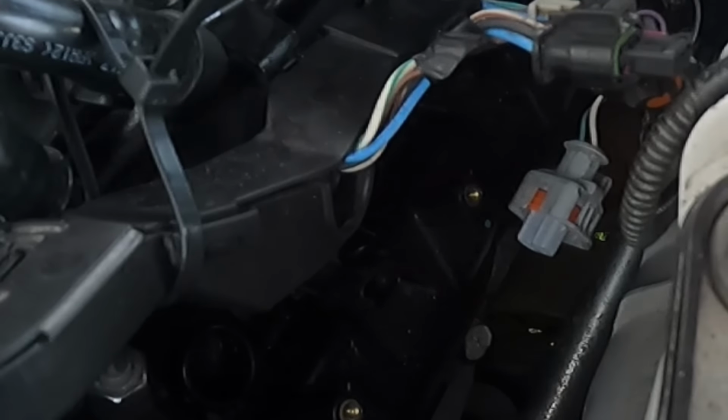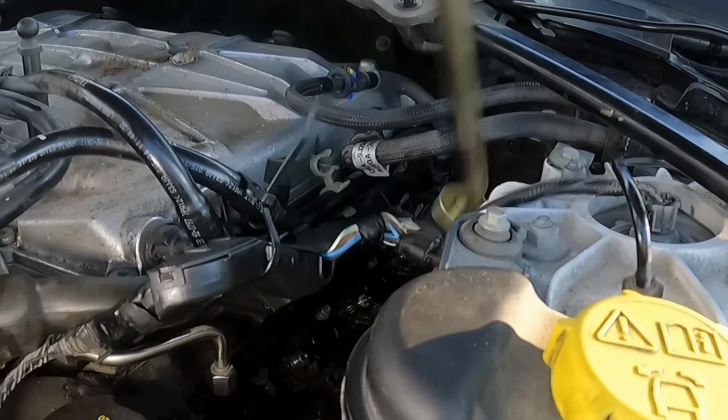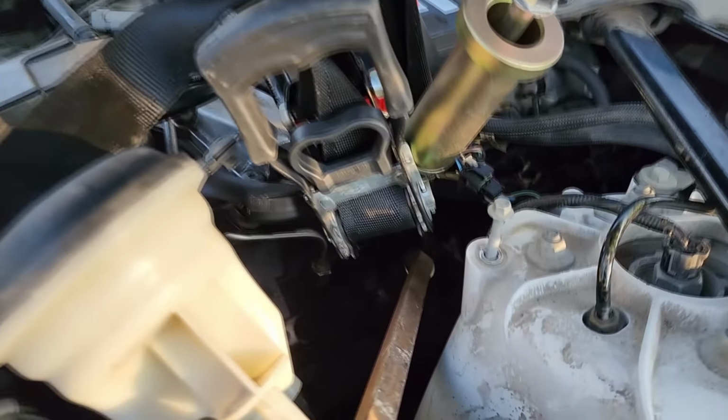What just happened? Oh, the damn fuel injector's still in there. Whoa. Did it come out? No, it's still in there, darn it. All right, we're just modifying the strategy a little bit.